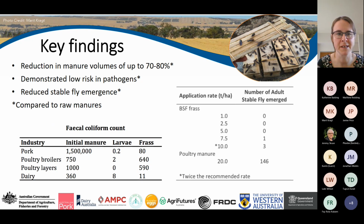The key findings, obviously, Luke has already touched on how they reduced the volume of waste. So once they reduced the volume of waste, we then had to look at the frass. The first thing we looked at was the reduction in pathogens. I've just got a little table here looking at the fecal coliform counts across a range of industries. So if we look at the poultry, both the broilers and the layers, we can see that the initial manure had quite a volume of fecal coliforms.